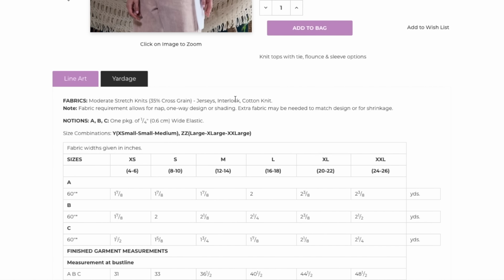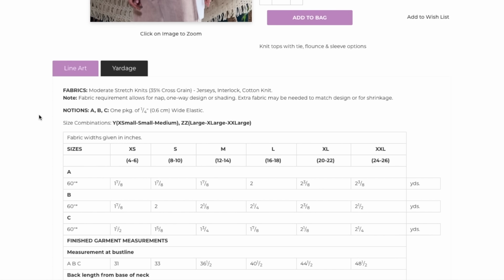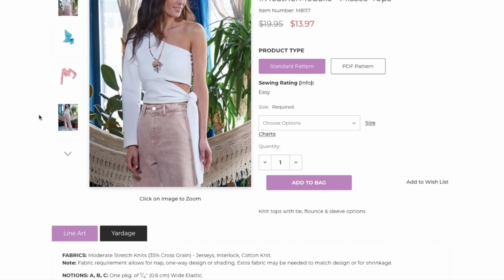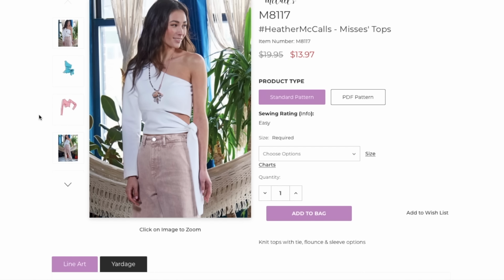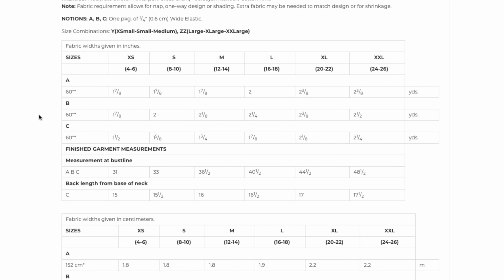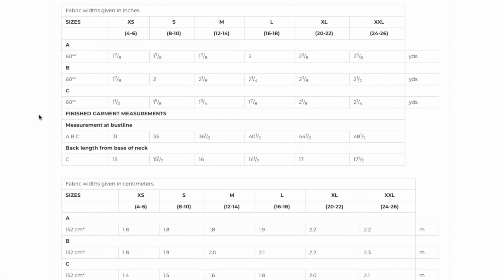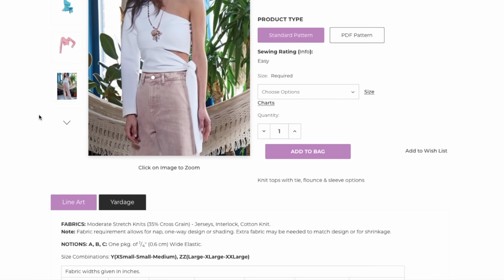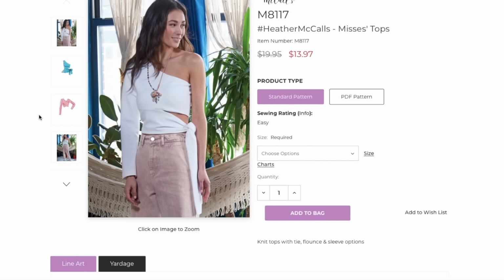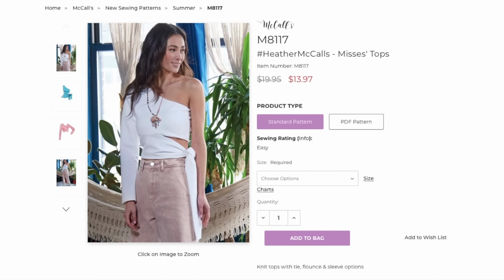Moderate stretch knits, jersey interlock cotton knit. You need some elastic somewhere. Maybe in the neckline. Maybe she also just looks a little bit uncomfortable. I don't know. Something about it is just not. I'm not liking it. 2 yards ish. Bust line measurement. Yeah, there's not negative ease. So it's kind of loose. Maybe that's why she looks uncomfortable, like it's gonna fall down. Like she can't really move. Yeah, no. Moving on from Heather.